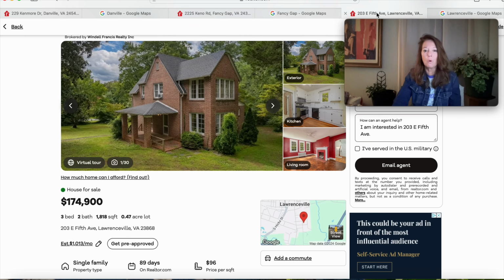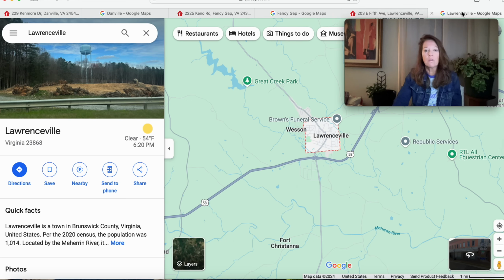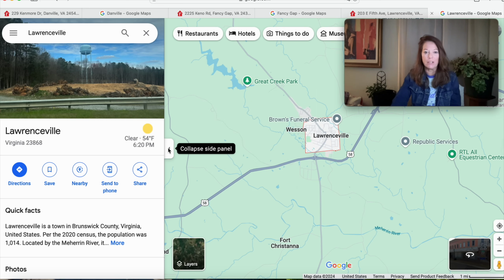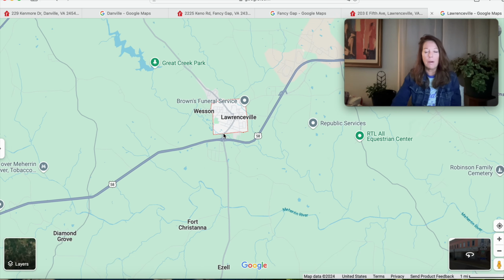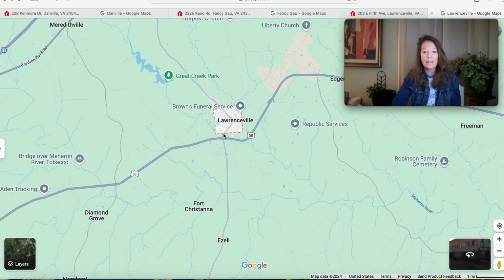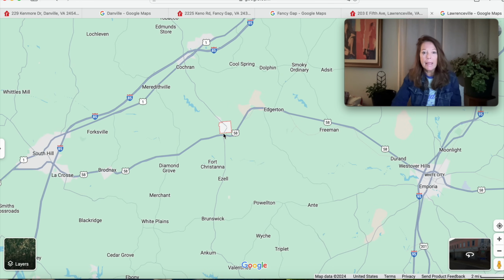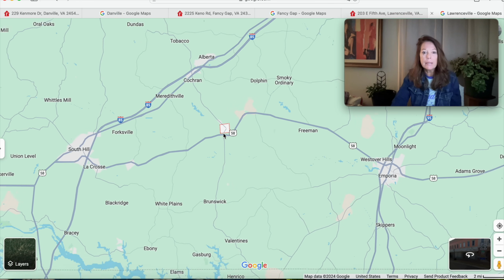Now we are going to move into Lawrenceville. Look at this gorgeous place. This house is $174,900 on just shy of a half an acre. So let's look at Lawrenceville. We're in Brunswick County, and the population was 1,014 people in 2020. So here we are in Lawrenceville, below Wesson. We're above Easel and Powelton. We're to the west of Edgerton and Freeman, and we're below Cochrane.